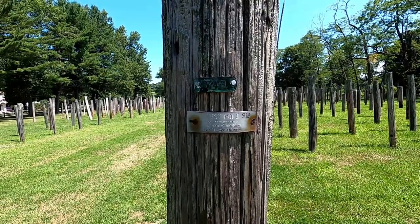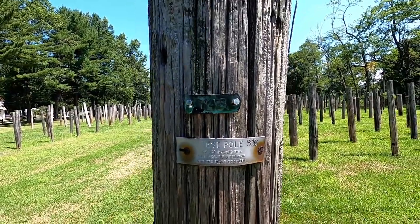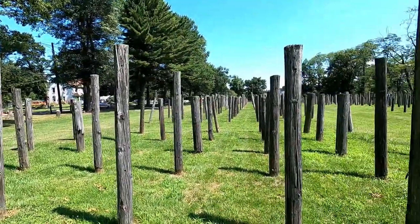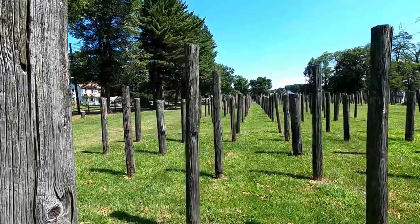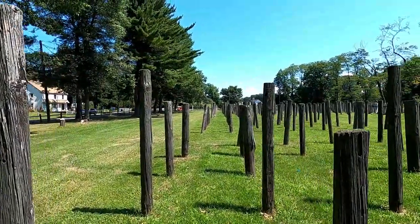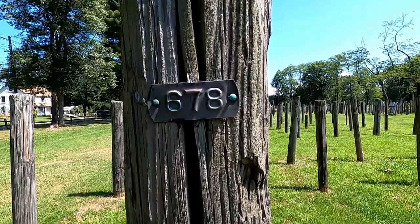And you can see on them, they all have different numbers, and they all have this panel that says, test pole, do not disturb. Just rows and rows and rows of them. And you can see on these, the little number panels are really old and weathered.